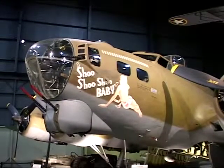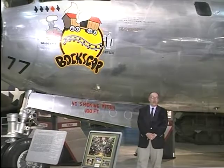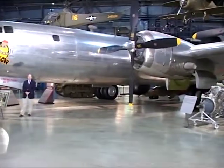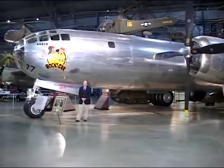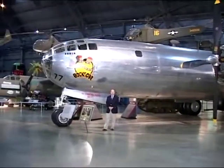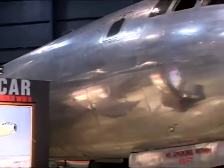Certainly one of the most historic aircraft in the collection of the United States Air Force Museum is Bockscar. This is the B-29 that dropped the atomic bomb on the Japanese city of Nagasaki and ended World War II.